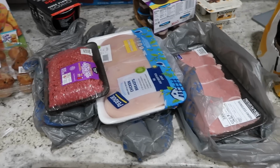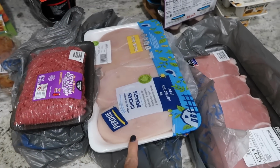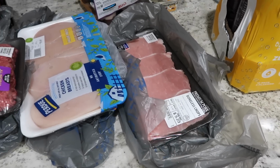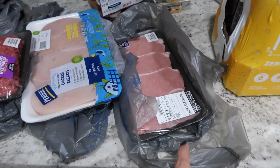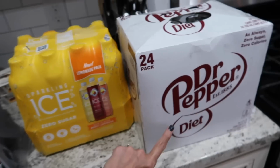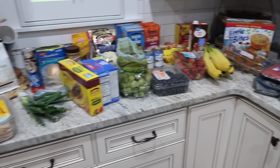All right, and then meats this week. We've got a couple of packs of ground beef, and then some chicken for tomorrow night, and boneless pork chops for tonight. I'm doing a crock pot recipe, so I'll show you guys that too. And then drinks, I got some sparkling ice and some Diet Dr. Peppers. So that is all that I got for this week.